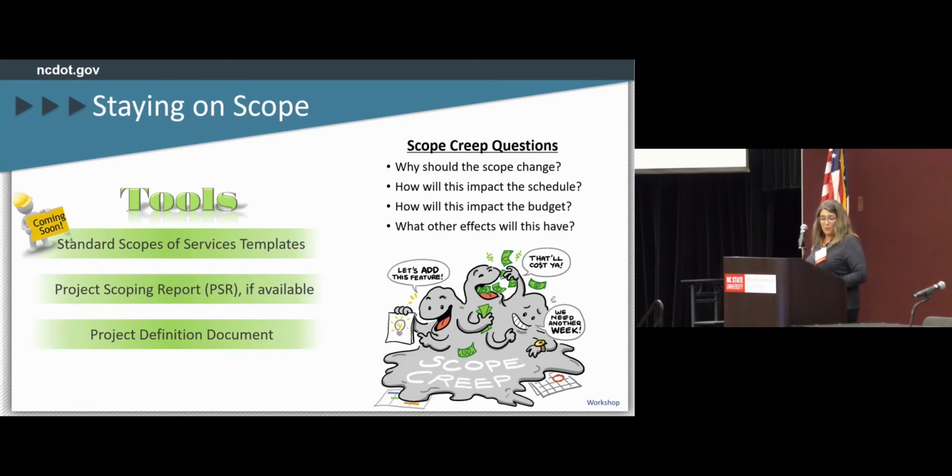The project scoping report, which I think Matt also mentioned, is a good tool that I think we've all heard a lot about at the end of stage one. And the key thing on that is, when a project manager gets that and your team is ready to start, do a thorough review. Make sure that things are clear and accurate and that there's buy-in before you move forward.